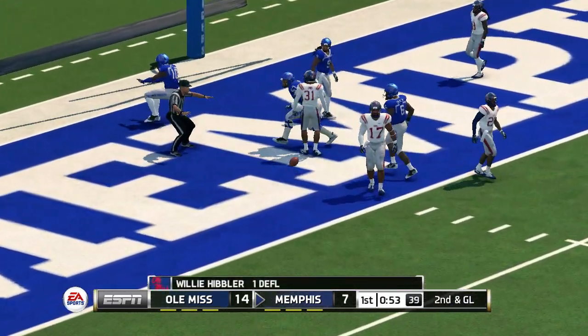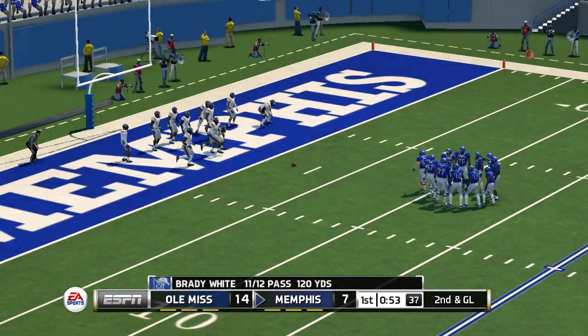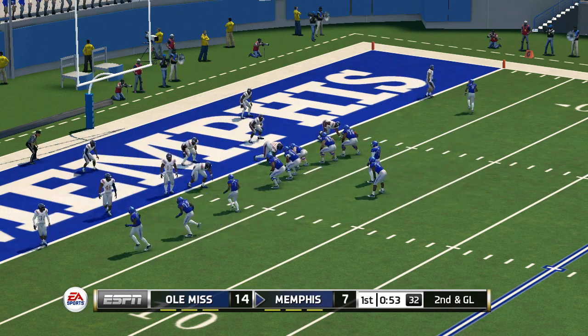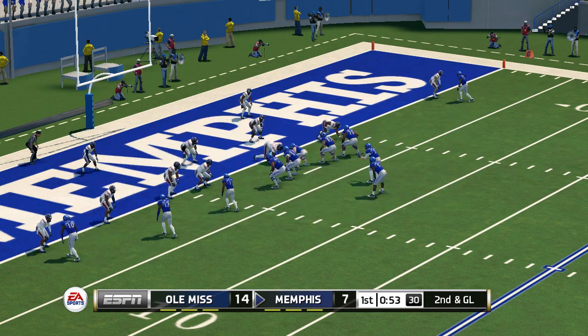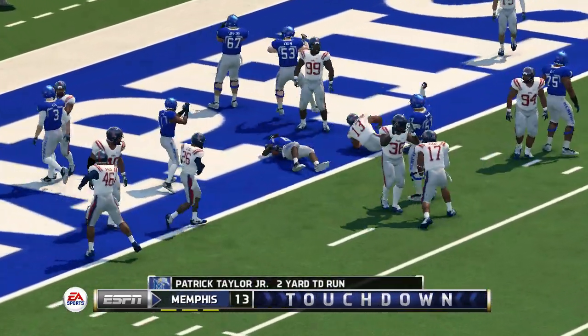Zipped it out, and that was almost picked off. Nice job getting a hand on that one. Yeah, really good heads-up play there to get a hand on the football by the defense. That brings up a second and goal. Ball on the two. Touchdown, Memphis!